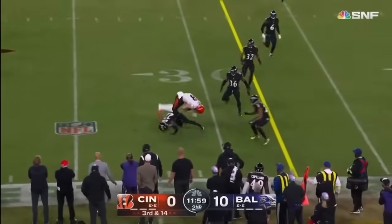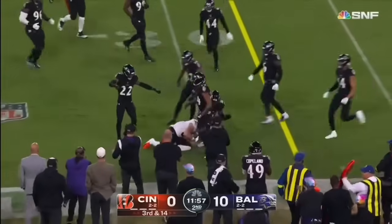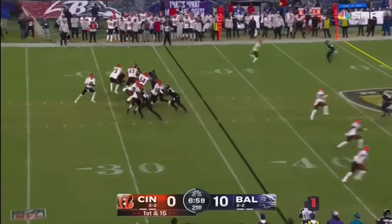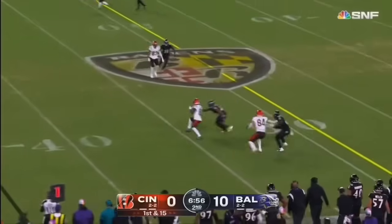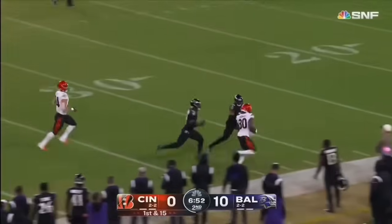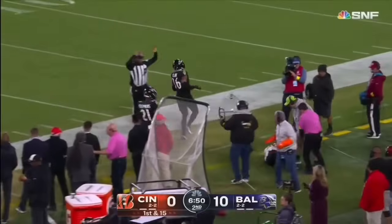Hayden Hurst, long way to go. Not going to get there. Tackled at the 30. Tyler Boyd, T. Higgins have not been targeted yet tonight. Burrow throws. It's complete. It's Mike Thomas with the catch. And on the run is Thomas. Inside the 35 to the 30-yard line.